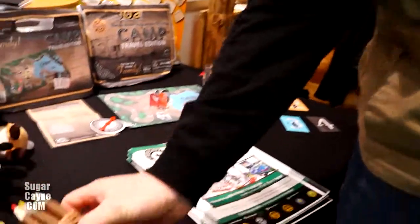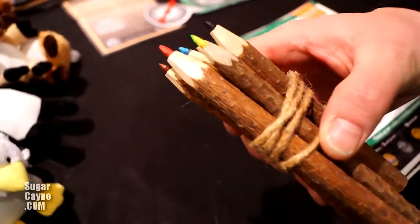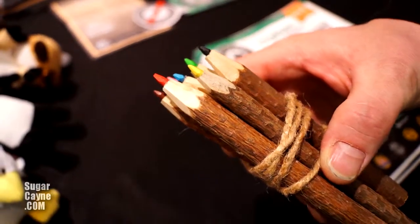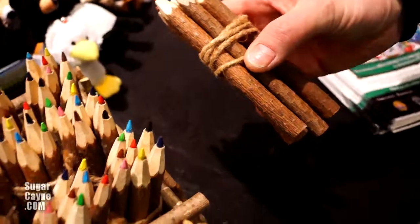And I'd like to show you some of the products that I have here. The first one that we have right here is the Twig color pencils. So they're basically a colored pencil that's fashioned out of a twig piece of wood. Gives a good nostalgic fun look for your children to color in our activity book. They'll be available May 1st.